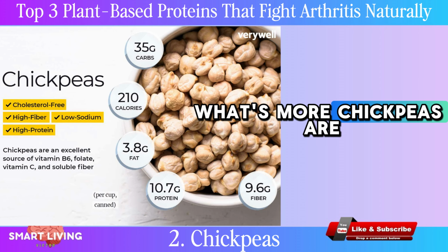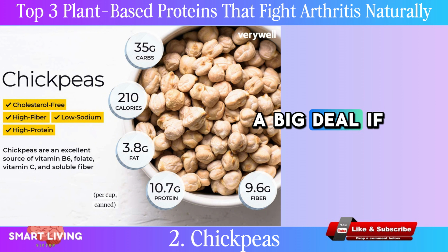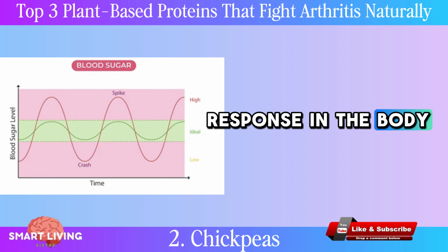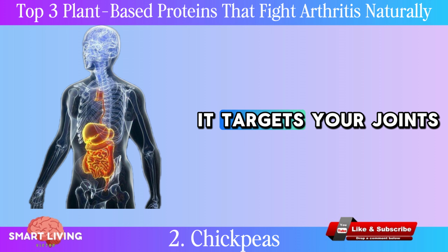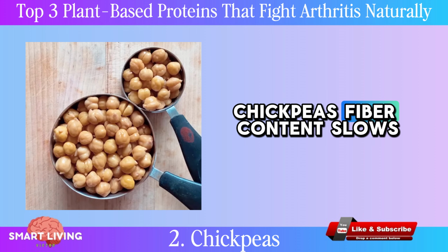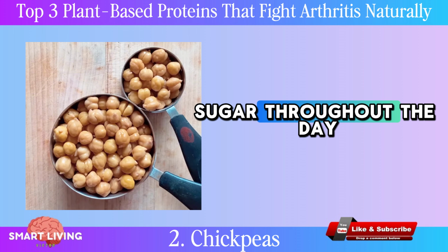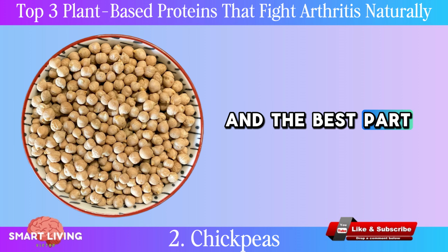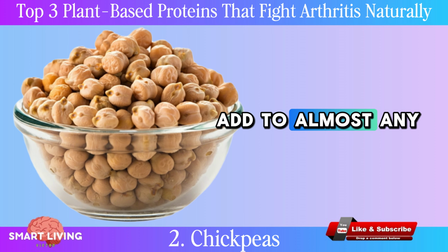What's more, chickpeas are incredibly high in fiber, which helps regulate blood sugar levels, a big deal if you have arthritis. Why? Because frequent blood sugar spikes create an inflammatory response in the body. That inflammation doesn't just affect your organs, it targets your joints. Chickpeas' fiber content slows down sugar absorption, creating more stable blood sugar throughout the day and less inflammatory stress on your system. And the best part? Chickpeas are versatile, delicious, and easy to add to almost any dish.